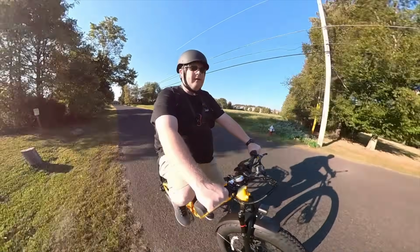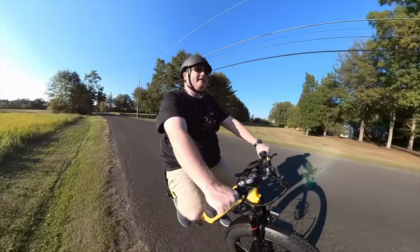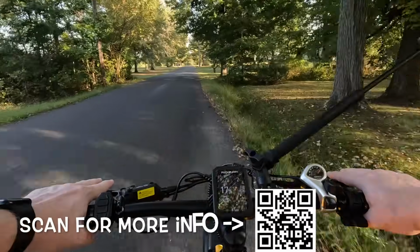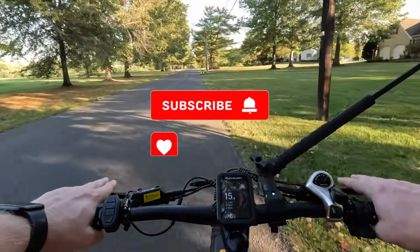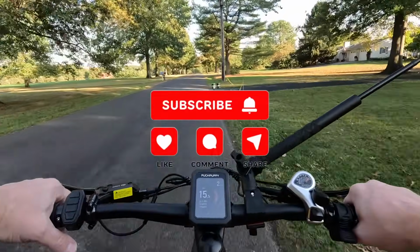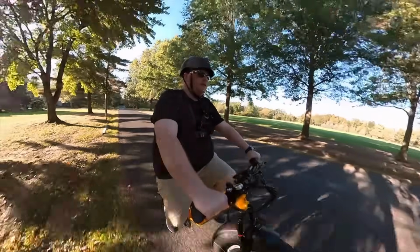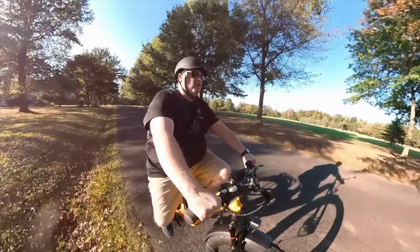So we're back out here on this beautiful Sunday in the northeastern United States. You cannot ask for better weather. And today we are cruising on the Puckipuppy Boxer ST step-through electric bike. This bike does have a 750 nominal watt hub motor with a cadence sensor, big 26 by 4 inch fat tires.